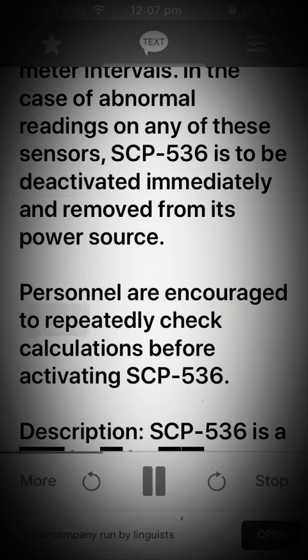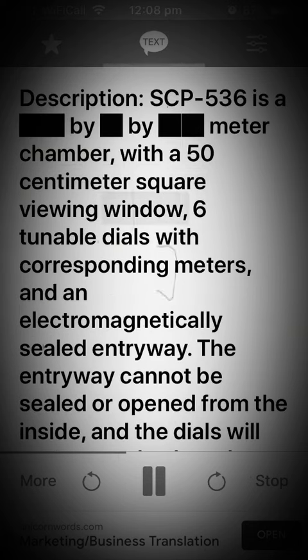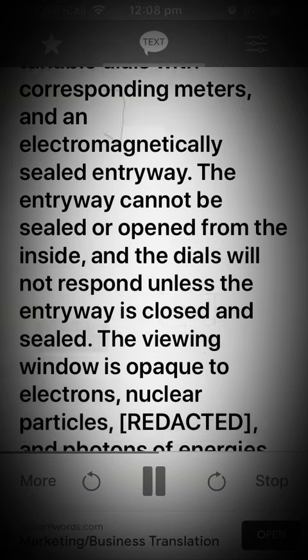Personnel are encouraged to repeatedly check calculations before activating SCP-536. Description: SCP-536 is a bi-meter chamber, with a 50-centimeter square viewing window, 6 tunable dials with corresponding meters, and an electromagnetically sealed entryway. The entryway cannot be sealed or opened from the inside, and the dials will not respond unless the entryway is closed and sealed.